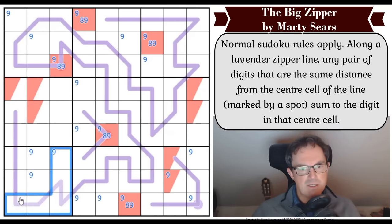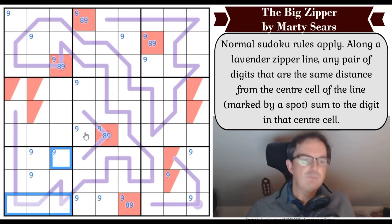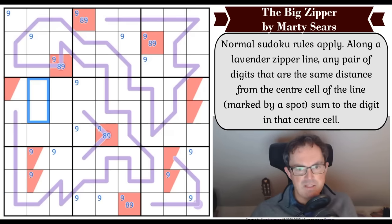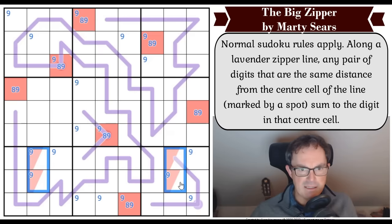Oh, wait a minute. No, I'm wrong, actually. That one is pinching another. That one's pinching that one. I'm getting confused between my eights and nines here. That's got to be a red digit. These are not red digits. That's a red digit. So this is a red digit. So these are both eight and nine. And we've got an X wing of redliness left.